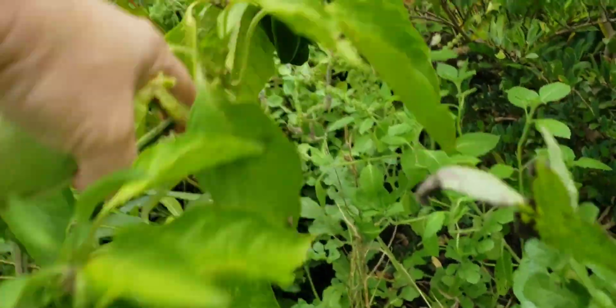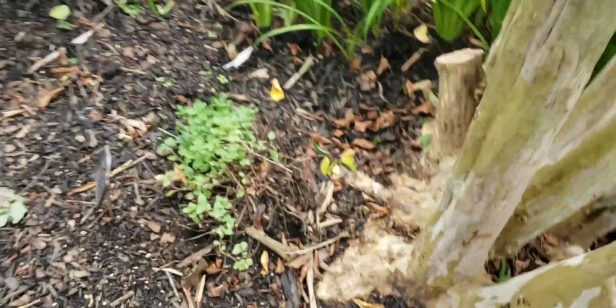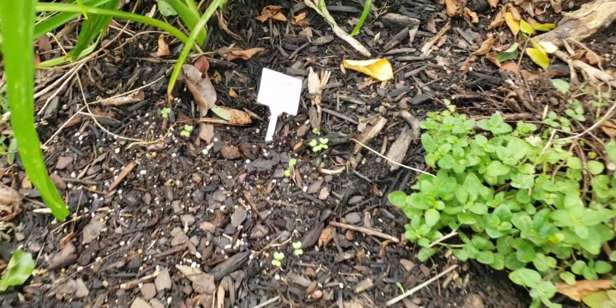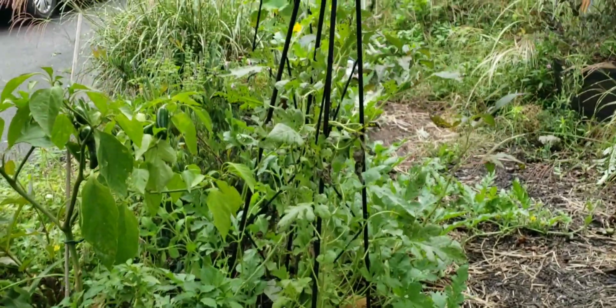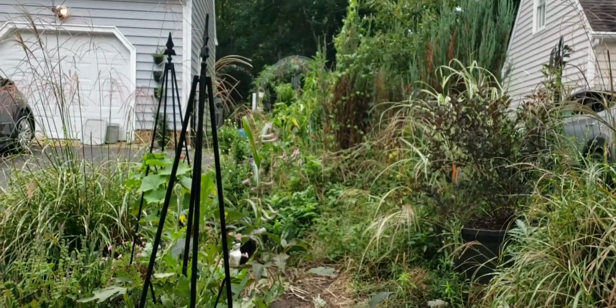Probably time to do another round of harvesting on my jalapenos. I only had one plant this year. Kind of wish I had more, but you know, that's just how things are sometimes. You just end up with one. And here's some Florida mustard. I'm growing it kind of away from all my other stuff because for me, it doesn't do well with other plants. I would never companion plant with that. For me, I've learned my lesson with mustard.